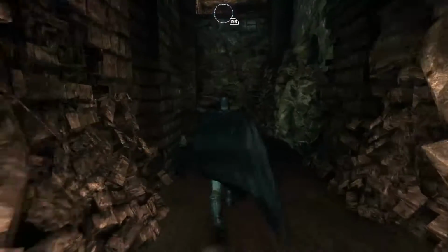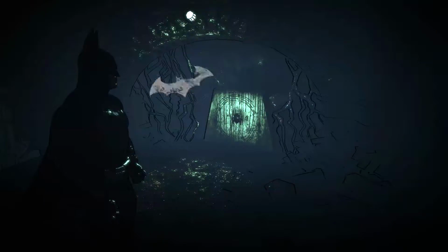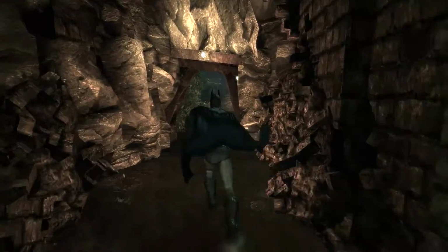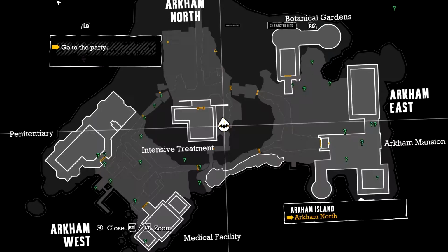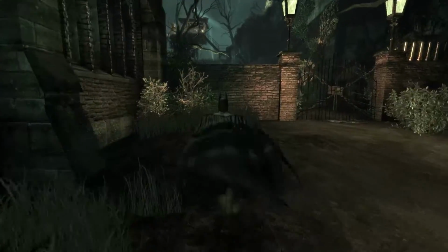I'm just kind of running around like an idiot right now because I don't know exactly where I should be going. That should already have been scanned a long time ago. Yup. Okay, I don't think this is actually the right way. I thought we were gonna have to go through that intensive treatment door over there, but it seems to be blocked off by plants. So... Alright, let's wrap around the building here and check it out. There's gotta be a way through right there.